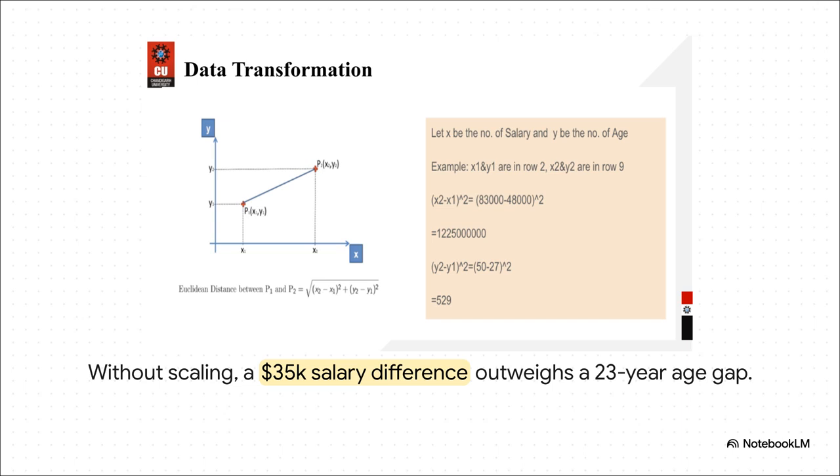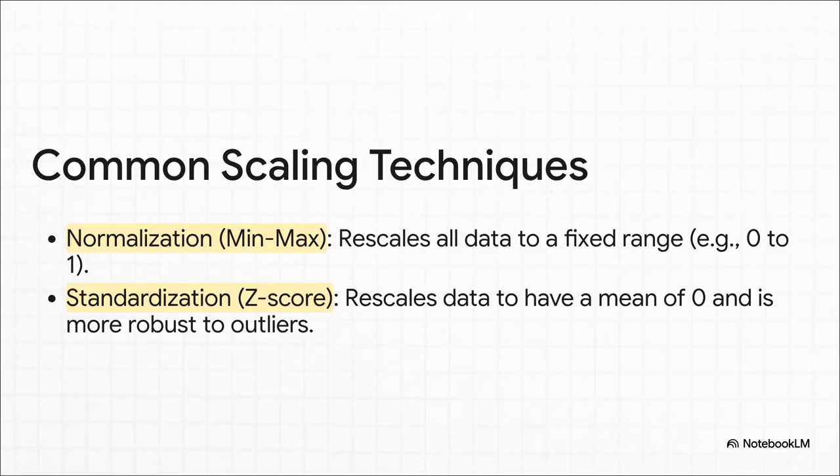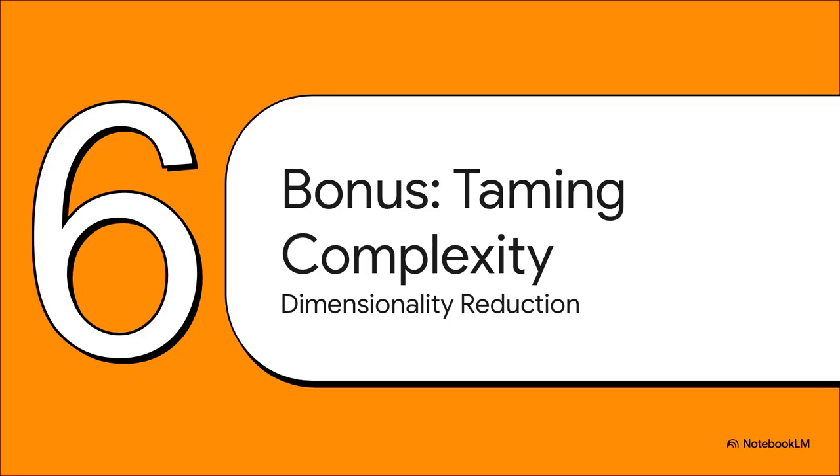That age difference of 23? It's just 529. The model will basically think salary is the only thing that matters, just because the numbers are bigger. To fix this, we scale our features. One way is normalization, which basically squishes all the values into a nice, tidy range between 0 and 1. Another popular method is standardization. This one reshuffles the data so that the average is 0. This is usually a better choice if your data has some of those crazy outliers, like that 450-minute duration we saw earlier.